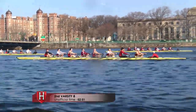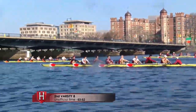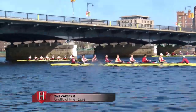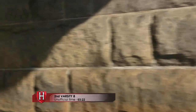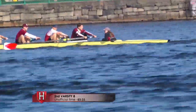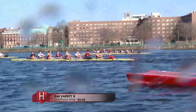Harvard making this move forward, digging into that Princeton lead here now. But the 2 Harvard boats still fairly even. Starting to gain on Princeton now. Coming out of the 1,000-meter mark, we still got Princeton in the lead, the 2 Harvard boats behind. Say with the Harvard boat further away from us, just a few seats on the Harvard boat closer to the camera.